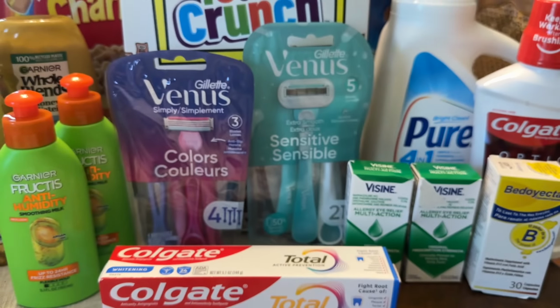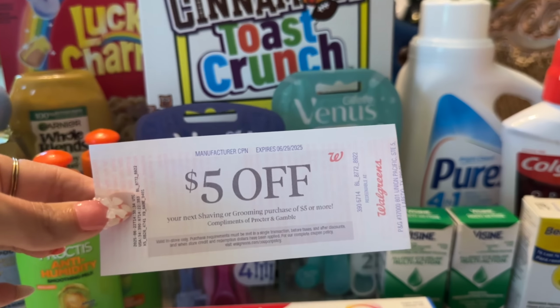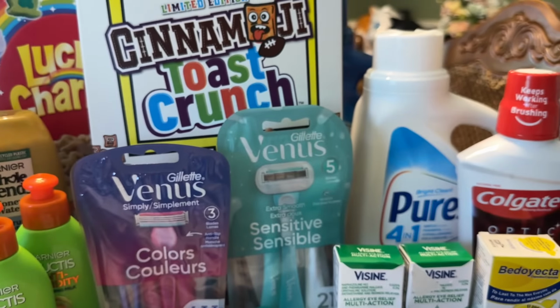And then this one that printed for the razors, it says $5 off your next shaving or grooming purchase of $5 or more. A lot of times these do work on multiple different things in the store, and it's also a manufacturer coupon. Then lastly, I got this reward, which I showed you guys in the car a little unexpectedly.